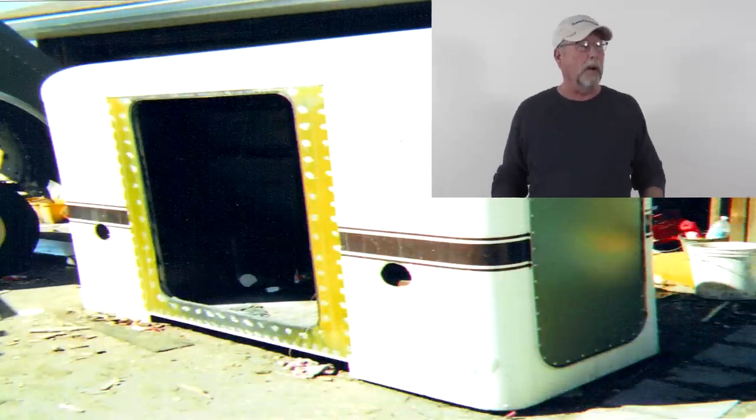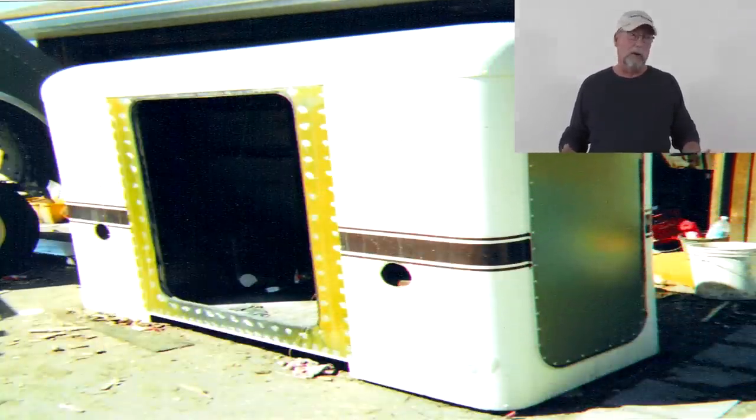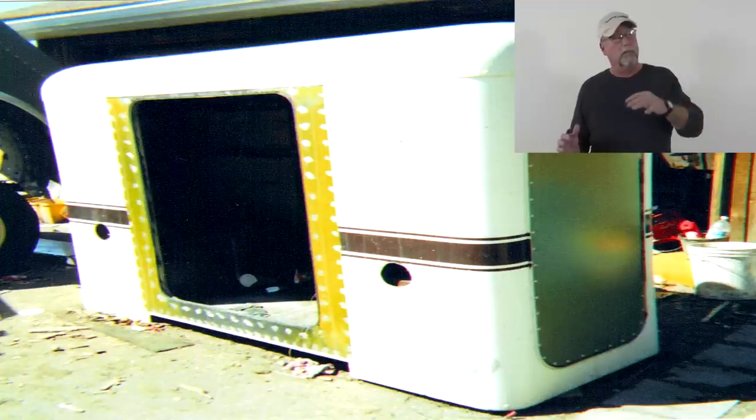Now it needed a bunk, and he ended up finding a bunk, the bunk size that he wanted, at another scrapyard at a later date. The bunks for that year came with small holes to enter from the cab, like a crawl-through hole, a crawl space.